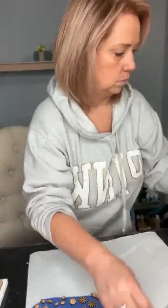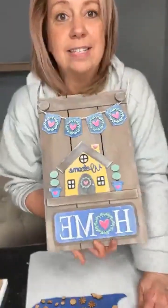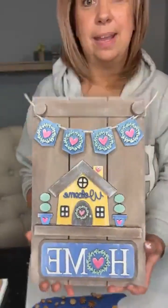Hello, hello. Happy Friday. I have a lemonade themed kit. Let me show y'all. If you remember this interchangeable piece that I made maybe a month ago.